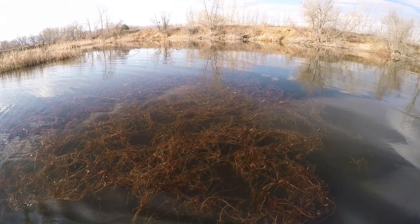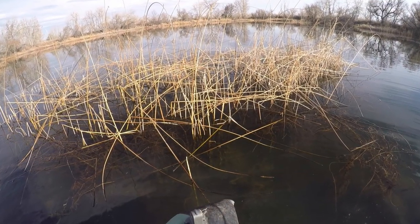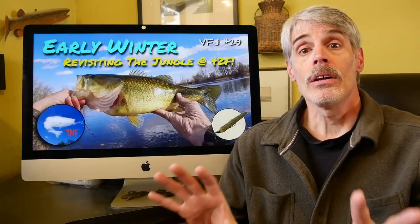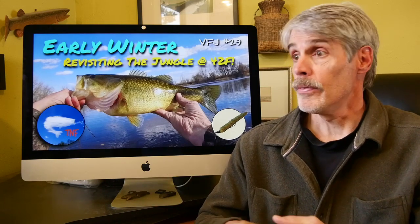Dense weed clumps do still exist in the pond, but they're now almost entirely dead. But it is possible that they could hold fish as cover or objects to relate to, especially near those deeper areas. So I brought a light flipping rig along to give that a shot here and there. I didn't turn any fish that way, but flipping such cover is still an option worth pursuing in the future. If any of you have experience flipping vegetation in winter conditions, positive or negative, do share what you found.